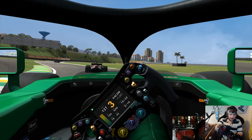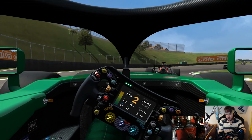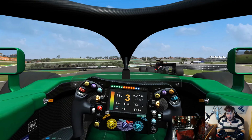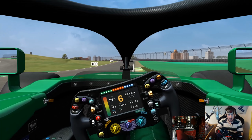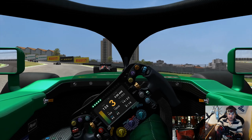But he was saying that this is a sort of car that's easy to drive fast, but very difficult to extract the 100% out of, and I definitely get on board with that. As I was saying, going through those low speed corners, you are just completely dependent on mechanical grip and those thick tyres just gripping onto the circuit.